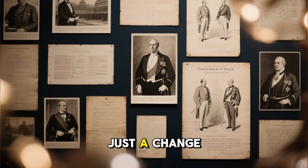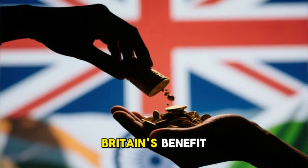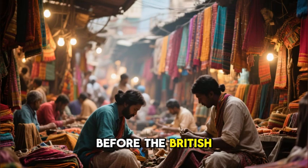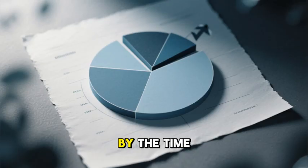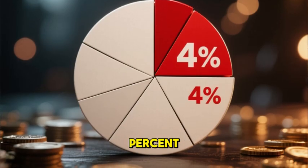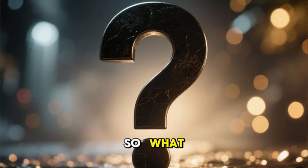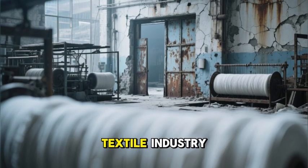This wasn't just a change in leadership. It was a deliberate dismantling of India's economy for Britain's benefit. Before the British arrived, India's share of the world economy was a staggering 23%. By the time they left in 1947, it had plummeted to just 4%. So, what happened? One of the biggest factors was the destruction of India's world-famous textile industry.